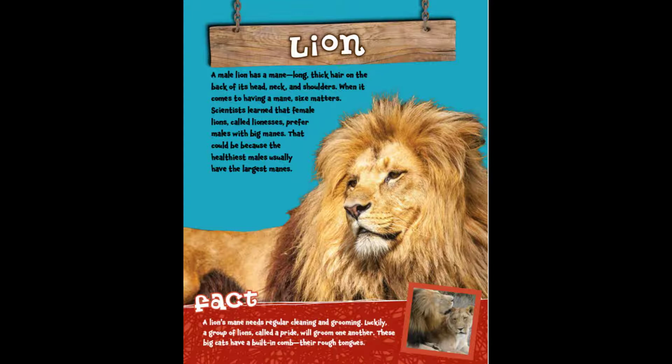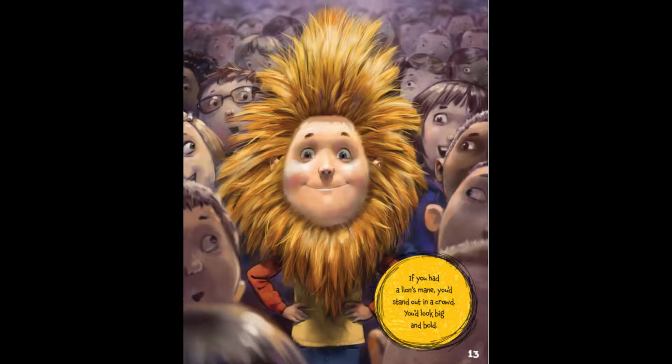Fact. A lion's mane needs regular cleaning and grooming. Luckily, a group of lions called a pride will groom one another. Big cats have a built-in comb, their rough tongues. If you had a lion's mane, you'd stand out in a crowd. You'd look big and bold.